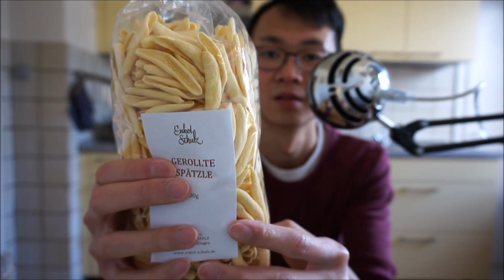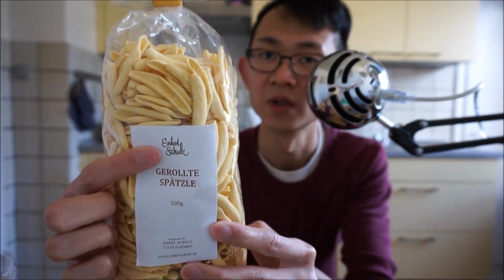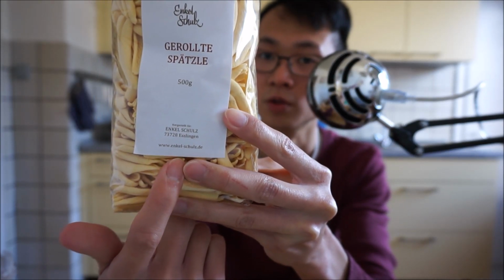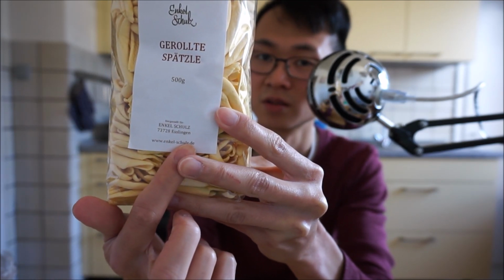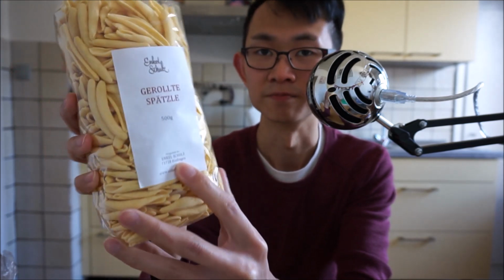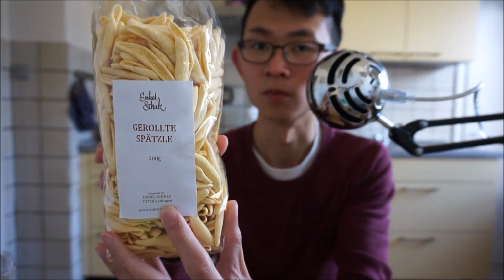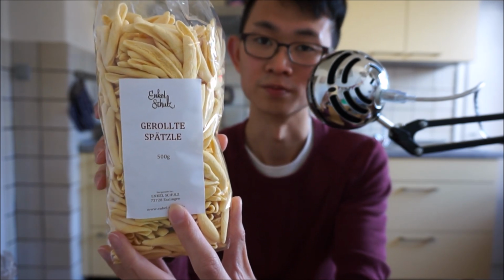The second type of spätzle which I'd like to show you is called Gerolte Spätzle. Let me not block it. It's from a brand called Schutz. And if you're interested, you can visit the website here, www.schutz.de, and it's from a place called Esslingen. I happen to have been there once before, and it's a small quaint town beside Stuttgart, so it's not too far away from Stuttgart.